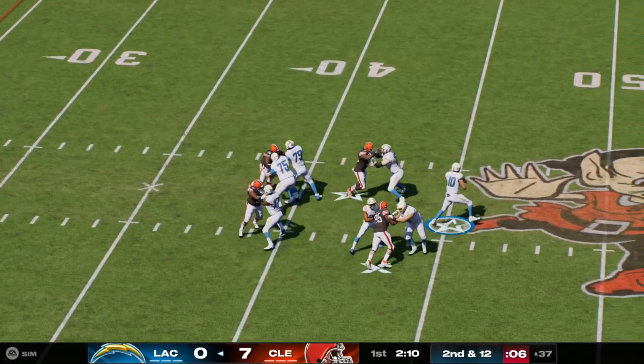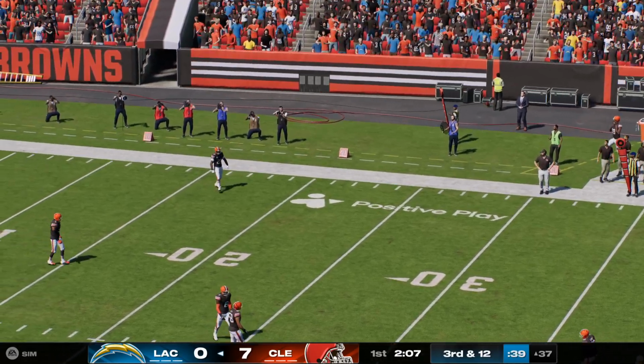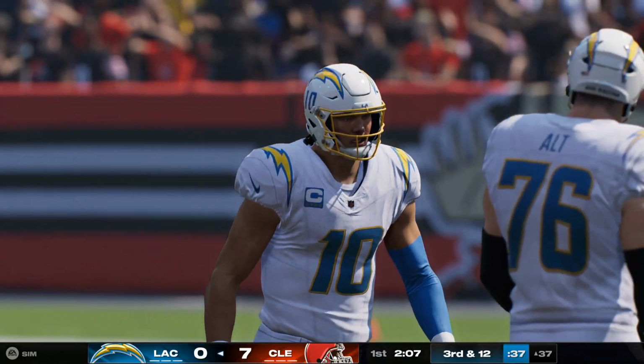Shotgun now for Herbert. He'll be forced to just throw that one away. It's incomplete.